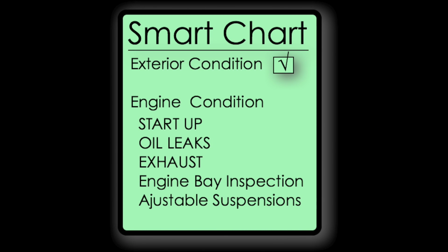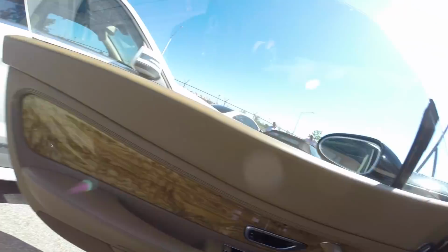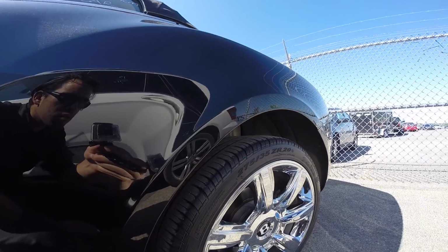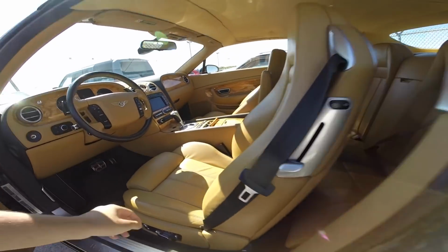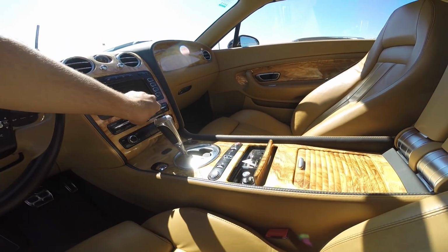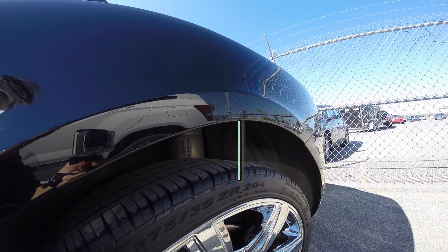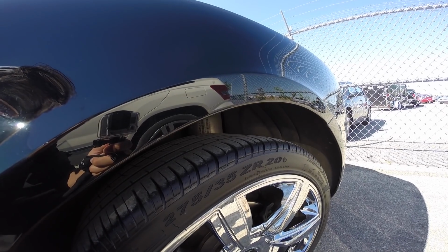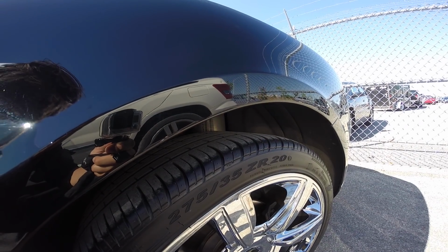This car is also equipped with adjustable airbag suspensions. We'll check them out. Make sure on all four corners they're working well. In this case, all good.